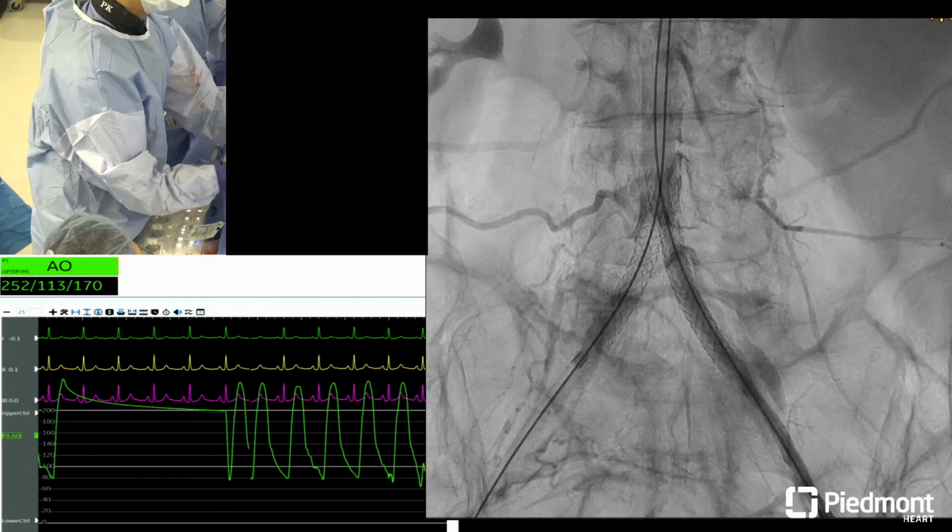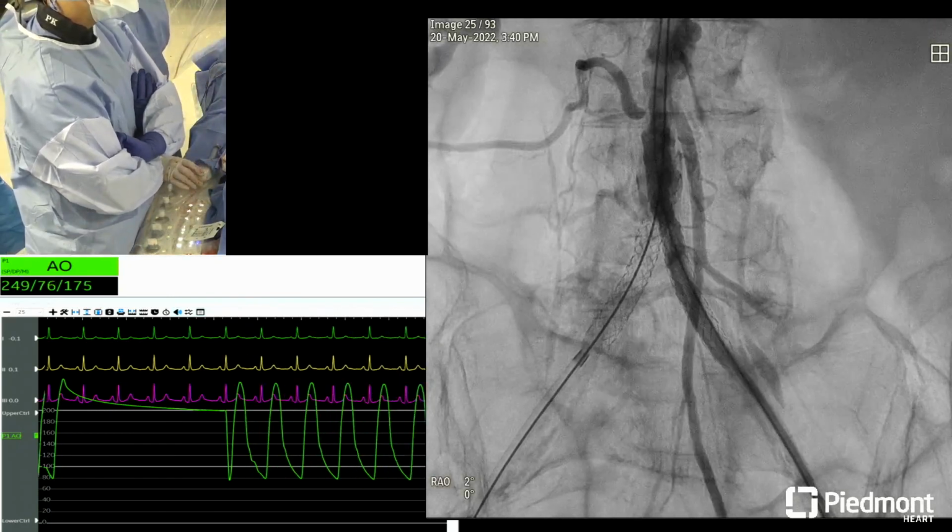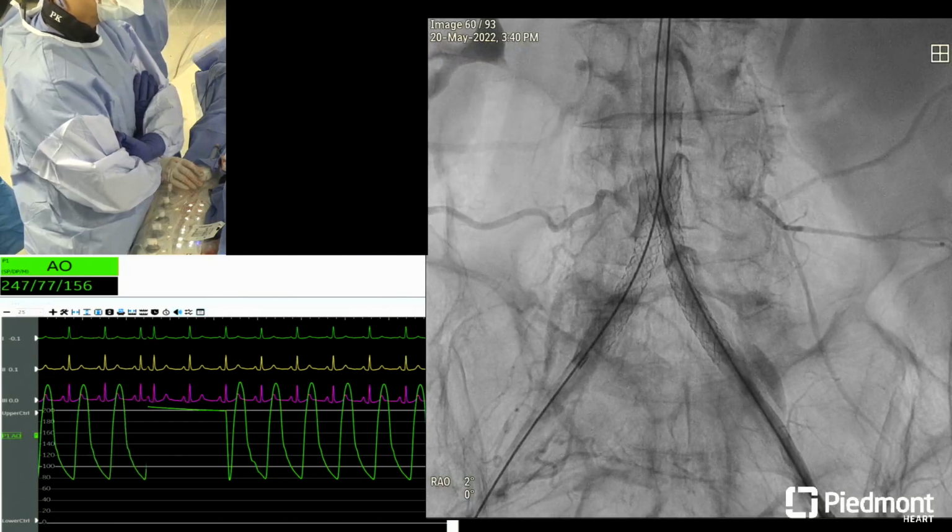Yeah, so now we just have outflow on the right. That's fine. I think that looks much better. I mean, we feel happier about the right. Left, I think we still have some more work to do.